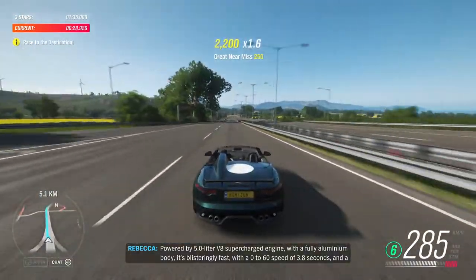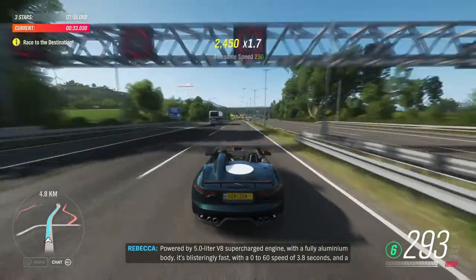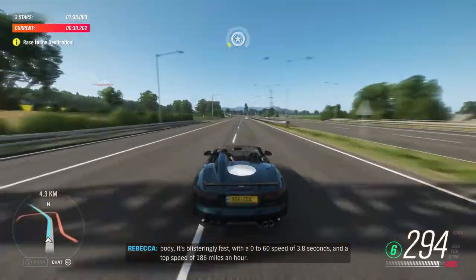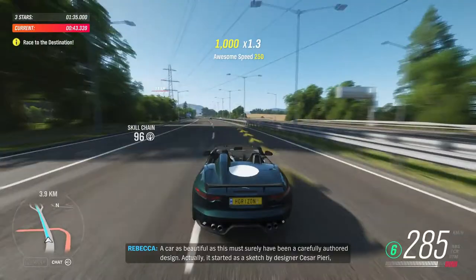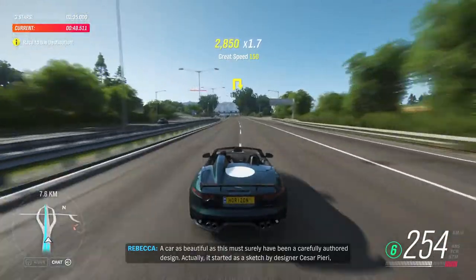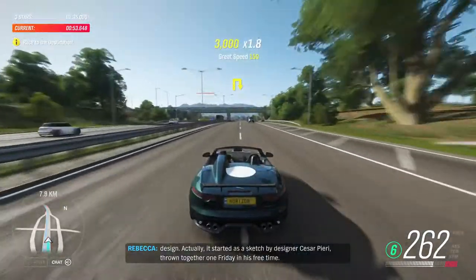With a fully aluminium body, it's blisteringly fast, with a 0-60 speed of 3.8 seconds and a top speed of 186 miles an hour. A car as beautiful as this must surely have been a carefully authored design. Actually, it started as a sketch by designer Cesare Pieri, thrown together one Friday in his free time.